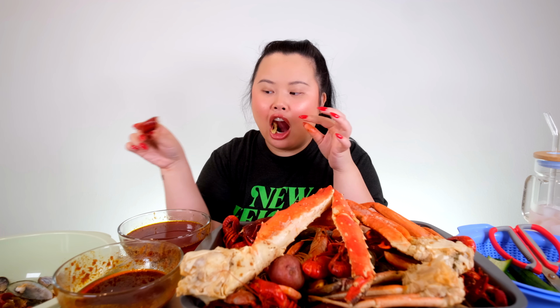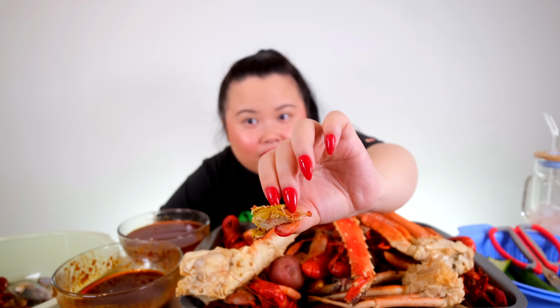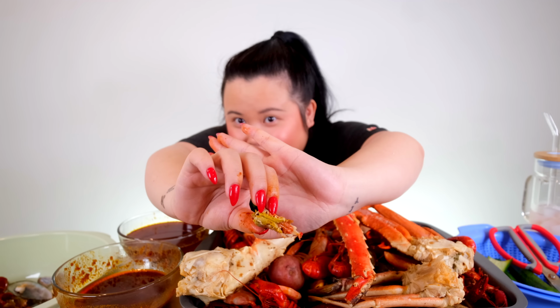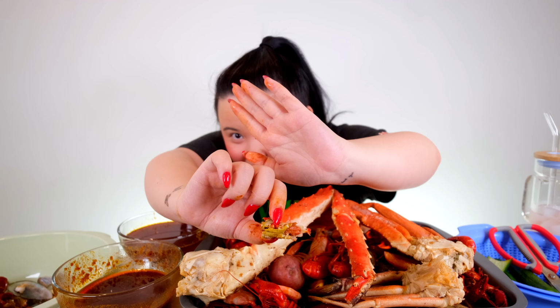Mmm. Oh my God. I love when the crawfish has eggs inside. It's my favorite. Oh my God. Just as I was saying. Look, this one has eggs, you guys. I want to show you. Do you see the orange eggs in there? Hang on, let me be a little beauty YouTuber. There is a little autofocus square, and I think it's down here. Do you guys see it?